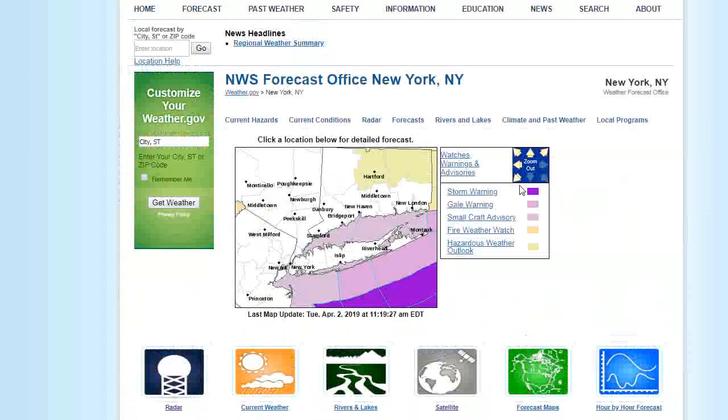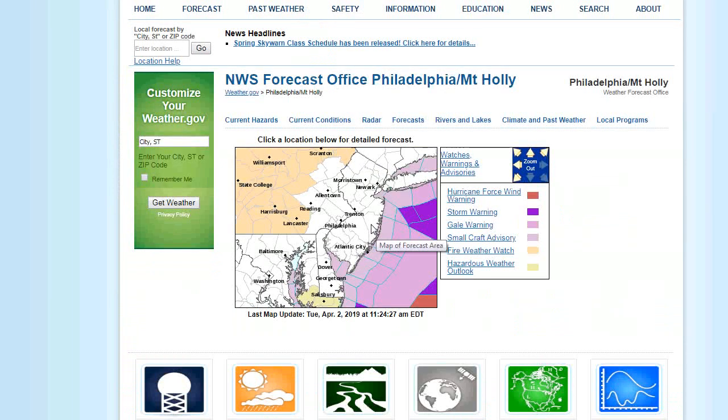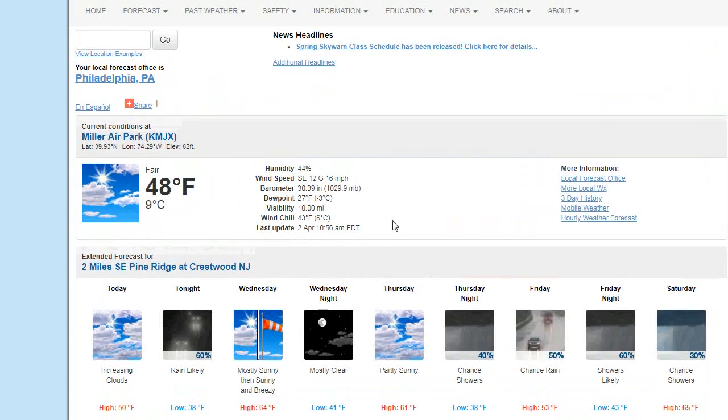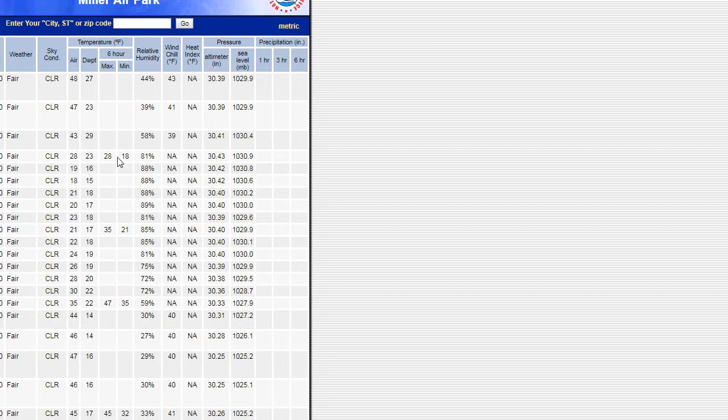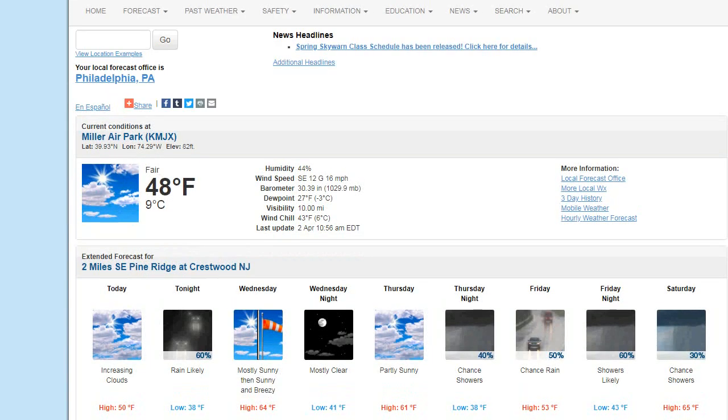So let's look and see how cold it got in Toms River, because believe it or not, Toms River also gets cold at night. Maybe hot during the day, but it gets cold at night. So what did it get down to there? Not as cold as West Hampton, but they did get down to 18 degrees. And yesterday was a really nice day, so hopefully you were able to get outside and enjoy it.